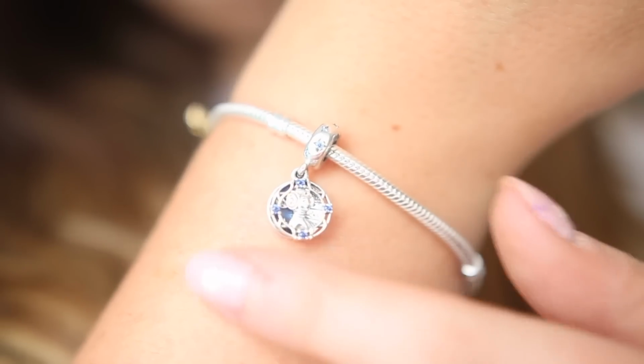Even if you're not the biggest Star Wars fan in the world, you will be blown away by these because they are genuinely beautiful. The craftsmanship in them is just amazing. This little R2-D2 charm, he literally independently spins from his head just like in the movies. It's so cool. And I also really love this little Princess Leia charm.